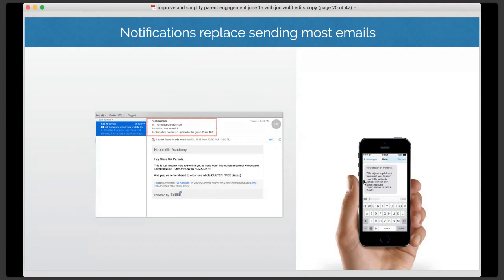Also, we know that you need the authority to override those settings when something's urgent. So as a school leader, you can always do that. Whereas on Facebook, you don't really have control over that.